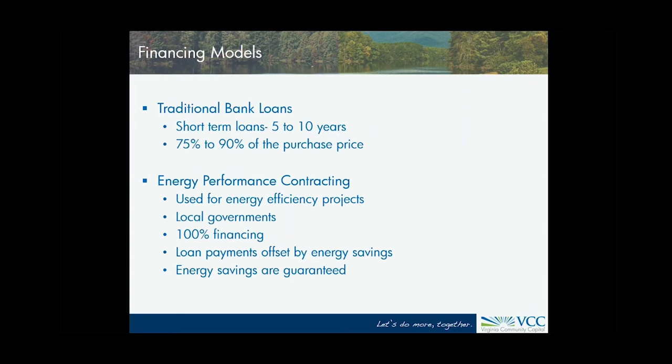I'm going to touch now at a high level on some financing models. One is, like our bank, we make what's called traditional bank loans on solar. These are short-term loans, 5 to 10 years, where we'll finance 75 to 90% of the purchase price of the solar system. For example, last year we made one of these loans to a winery, a retail store, an office building, a printing company, and a horse vet, just to give you an example of some of the businesses in Virginia that have reached out to us to get a bank loan.